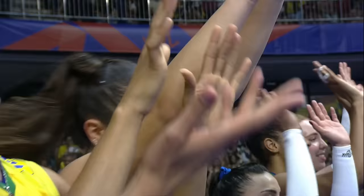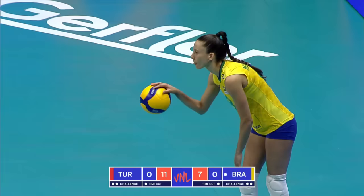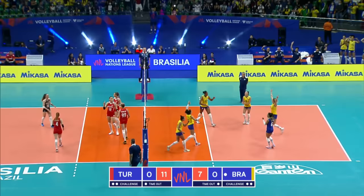Anna Carolina Silva, she's 31 now, from Belo Horizonte. Part of the Olympic team last year that won the silver. Two silvers from 2019 and last year in the VNL. A couple of World Grand Prix gold medals as well. World Grand Prix, the competition that preceded the VNL.